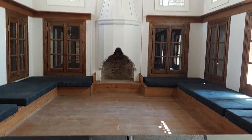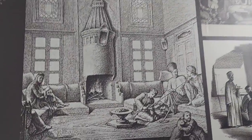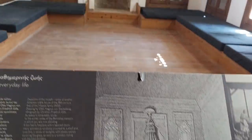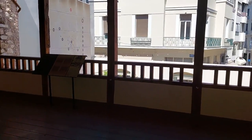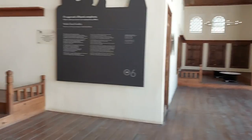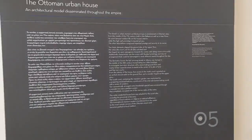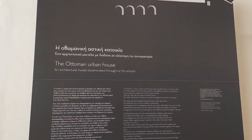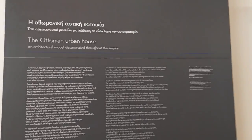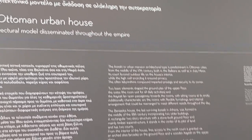Ito. The same, right? So, yun daw yung itsura kapag everyday life ng wealthy families na nakatira dito. So, pare-pareho naman nasa picture, di ba? Or yung image nila. So, ito naman is the Ottoman urban house model disseminated throughout the empire. So, yung English na lang.